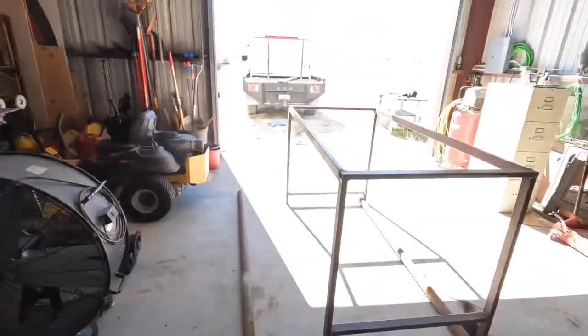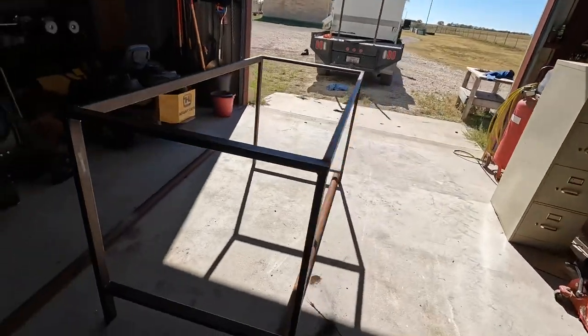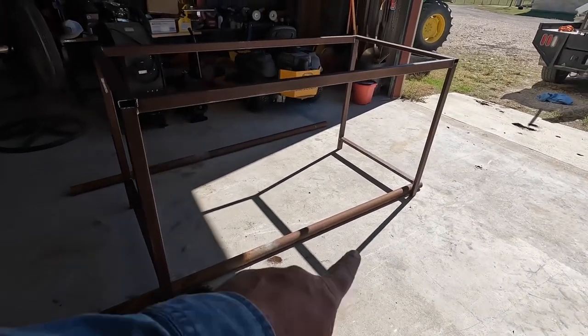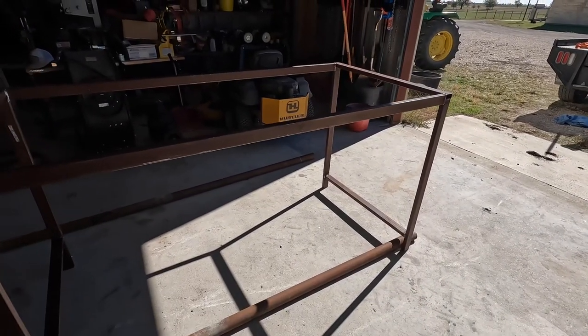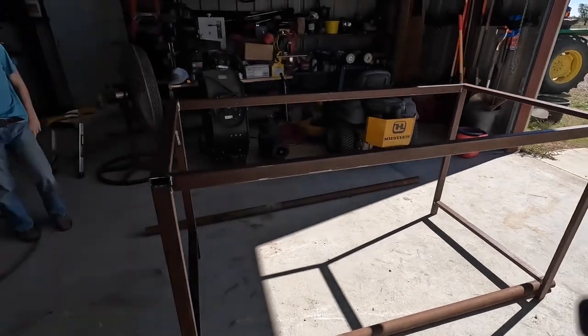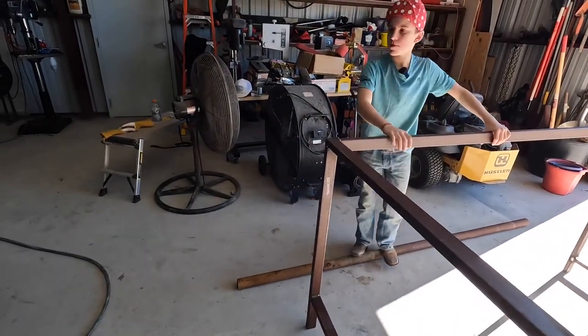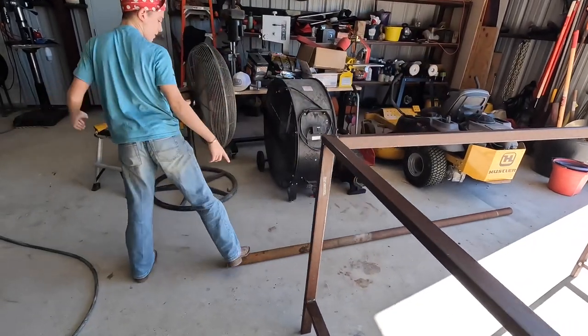Here's where we're at since we last left you. We've got our frame built with our 10-inch opening here in the front. We just did a 4-inch on the back because that'll line up good with our panels. So what we're going to do now, Clance, is get that piece of pipe there and set it on the welding table. This one? Yep.